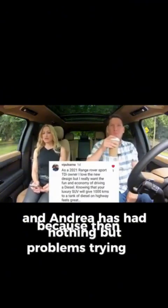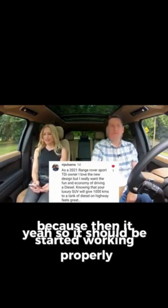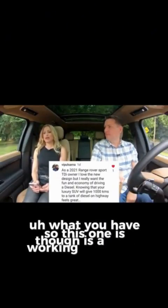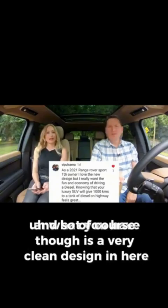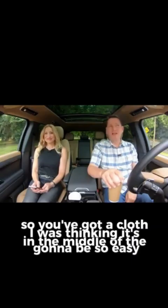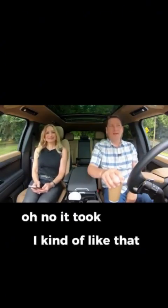As a 2021 Range Rover Sport TDI owner, I love the new design, but I really want the fun and fuel economy of driving a diesel. Knowing that your luxury SUV will give 1,000 kilometers to a tank of diesel on the highway feels great. Do you feel good in your tummy when you do those long distance drives? We have a diesel Cayenne, same thing, about 1,000 kilometers on a highway run. That's a great engine too.